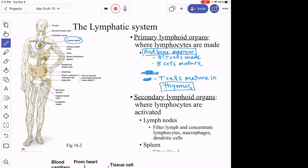Secondary lymphoid organs, that's where lymphocytes are activated. So that's the places that B and T cells are going to come in contact with the antigen, the parts of pathogens that are going to cause an immune reaction.